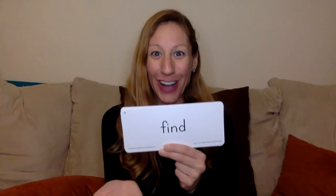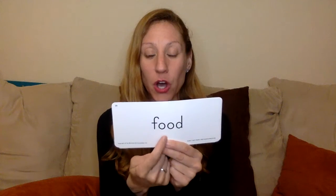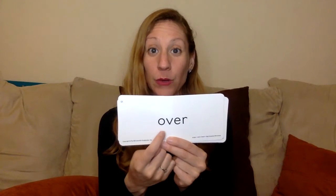This week's new sight words are find. F-I-N-D, find. And we learned that long I can be made with just the letter I. Just like O can make long O, just I by itself can make the long I sound. Find. Food. F-O-O-D, food. More. M-O-R-E, more. Over. O-V-E-R, over. And that O all by itself is making that O sound. There's also an O blank E, but that's to help the E-R make the er sound. So either way you slice it, it's over.